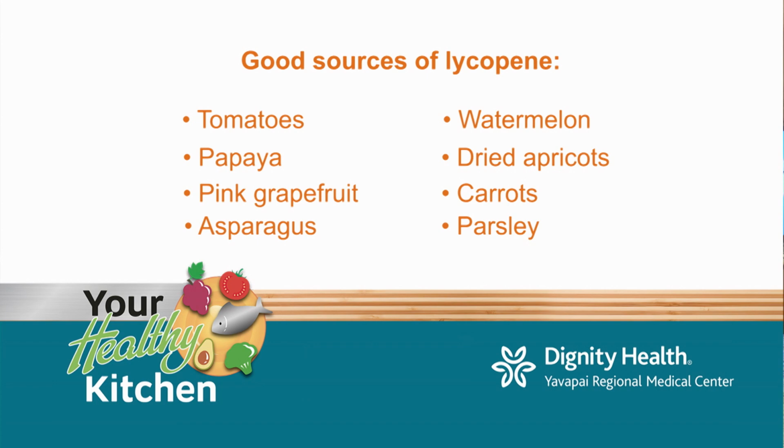And to improve the absorption of the lycopene in your food, it helps, for the tomatoes anyway, if the tomatoes are cooked, and also if it's served with some fat, because lycopene is a fat-soluble chemical, so you need a little bit of fat to be able to absorb it better into your body. So other good sources of lycopene include, as well as tomatoes, watermelon, papaya, dried apricots, pink grapefruit, carrots, asparagus, and parsley. So you can see red, pink, orange, and green foods right there that are a real good source of that particular antioxidant.